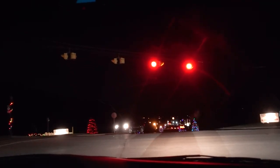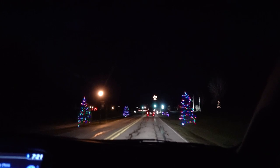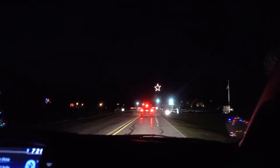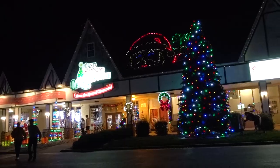Oh, there's a hardware store. Interesting. This is such a small town. They just have a flashing red light. Oh, it's not even a real red light. Christmas Lake Village. Oh, here we go. I wonder if they have these lights up all year round. Magical place called Santa Claus. Why wouldn't you? We can't get in. It's a gated community. Okay, we'll just turn around. Let's go.